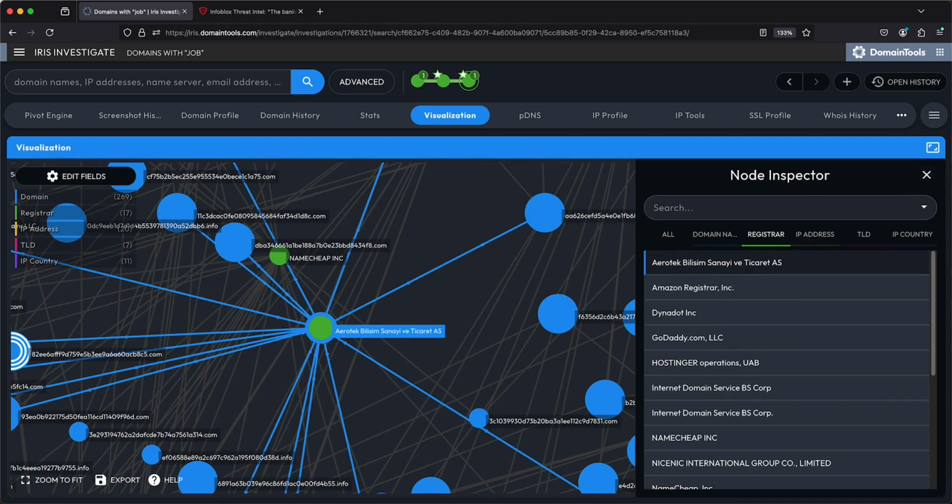So this is a little bit of what we did during our investigation, and this is a pretty quick video, but overall, Iris Investigate is a great place to gain context and find connections to a domain or group of domains in this case, and this is going to enable security practitioners to stay ahead of emerging threats and reduce exposure to risk.